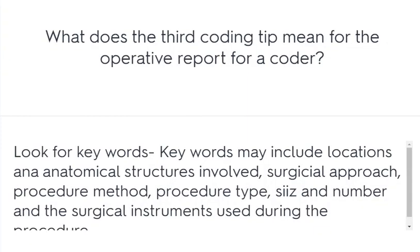What does the third coding tip mean for the operative report for a coder? Look for keywords. Keywords may include locations and anatomical structures involved, surgical approach, procedure method, procedure type, size and number, and the surgical instruments used during the procedure.